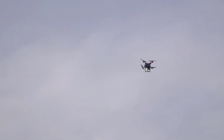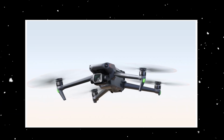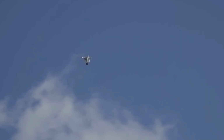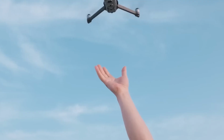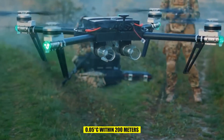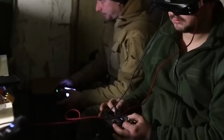Once the civilian-sourced intelligence was in place, Ukrainian tech experts got to work. They customized a DJI Mavic 3 drone for secret surveillance missions. With its high-quality Hasselblad L2D20C camera and thermal sensor, capable of detecting tiny heat differences as small as 0.05 degrees Celsius within 200 meters, it could spot the locomotive's heat even in darkness or smoke. Its zoom was enhanced to 56x through special firmware, allowing it to spot the train from a safe distance.